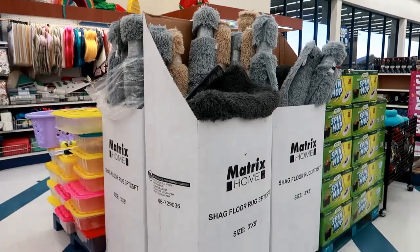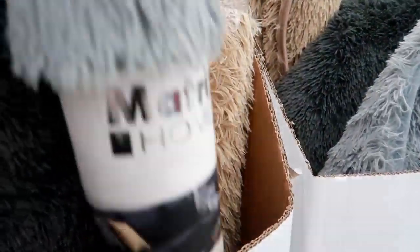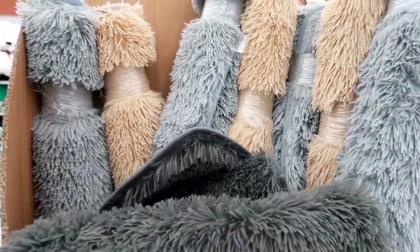Okay, come on. Oh, they still got some of the rugs, the 3x5, and I think these were $9.99. Can't remember. Let's see. Yeah, $9.99. They have gray, light gray, dark gray, and brown.